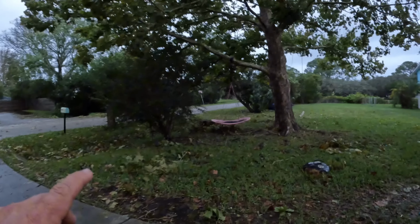Well, when you get lucky on the storm, you make biscuits and gravy. Oh no, I steamed up the camera. We're very lucky. We still got power and everything.